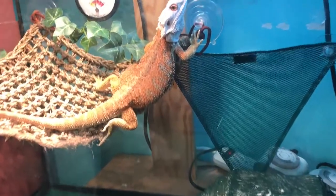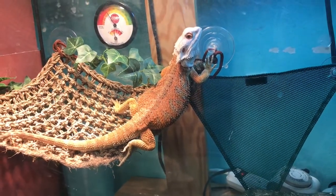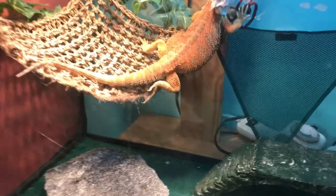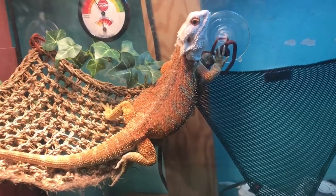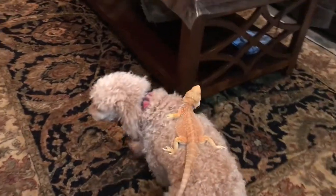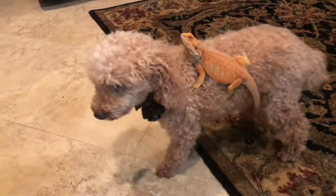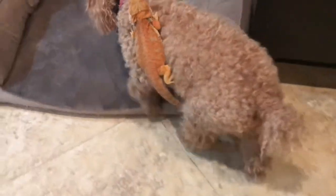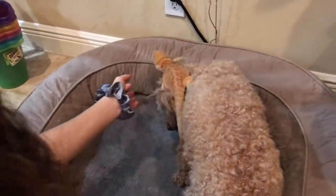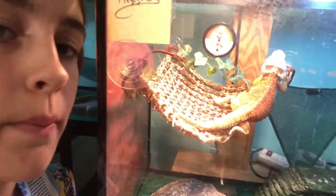So this is Atlas. He has changed a lot. He is definitely way bigger than he was before, and he is about a year old now, and he is my precious little baby. I like to call him Chunky Monkey because his belly is really big. He spends most of his time on his basking spot, and he loves it up there, and he also loves eating his salads.